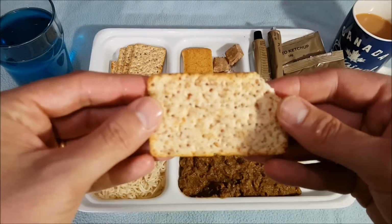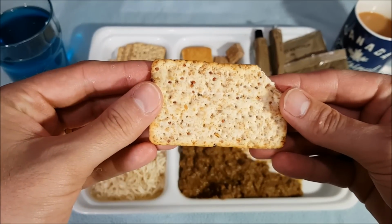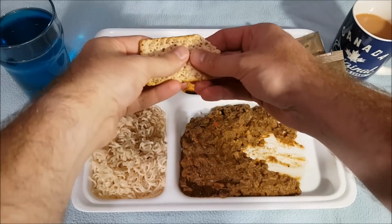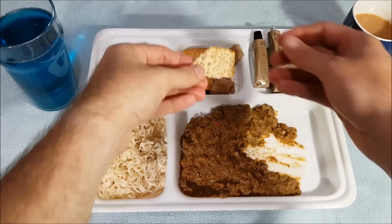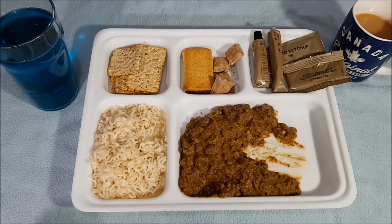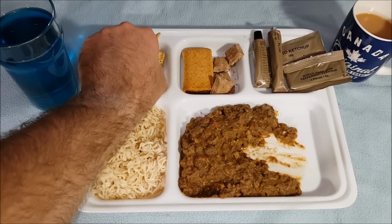Really, really nicely baked there. Plenty of seeds inside as well. No smell to them at all. But we'll try it plain first. Still a great crunch to those. Absolutely fantastic. Don't taste stale at all.